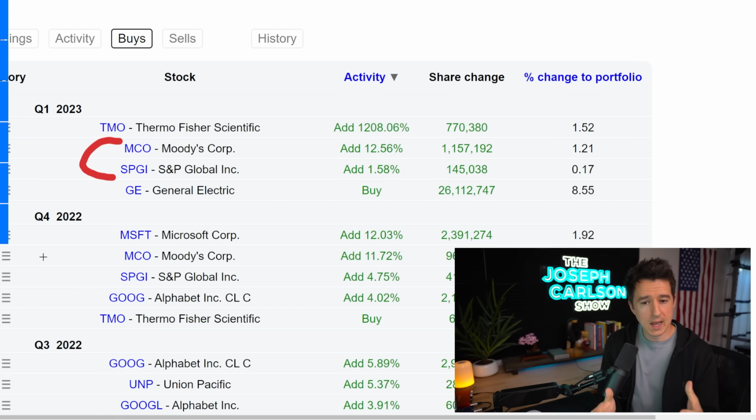And I think it makes sense for him to add to both of these companies because they're both very wide moat and they've been trading flat for the past 3 or 4 years. So the economics of the company have had time to catch up to the price.